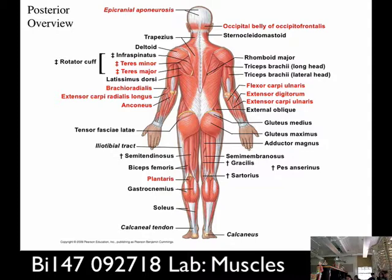What else do we want? Rhomboids. A bad picture of the rhomboids. We'll do a deeper dissection of the rhomboids, but they're shaped like a rhombus, and they basically bring your shoulder blades toward each other. I'm going to show you some deep ones.